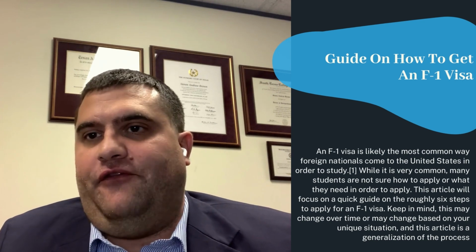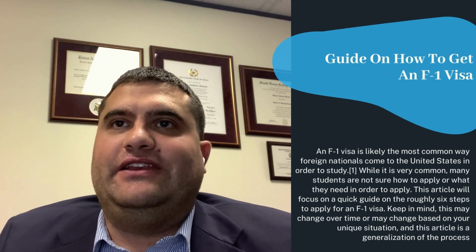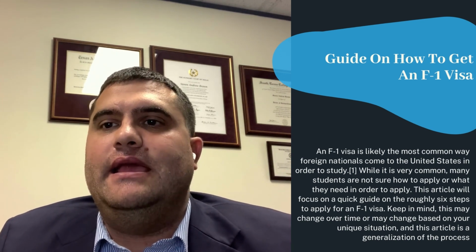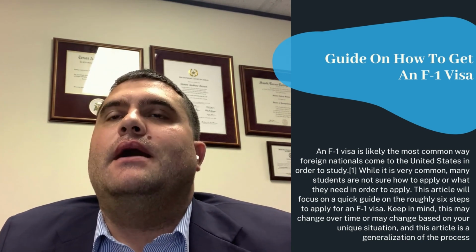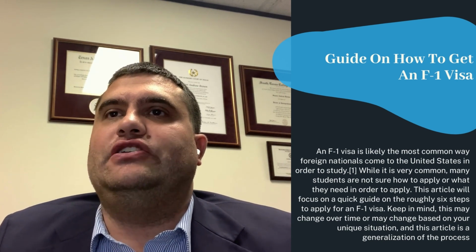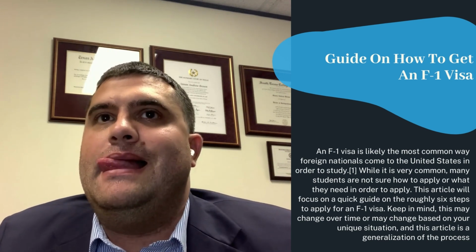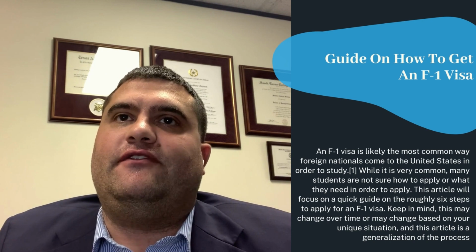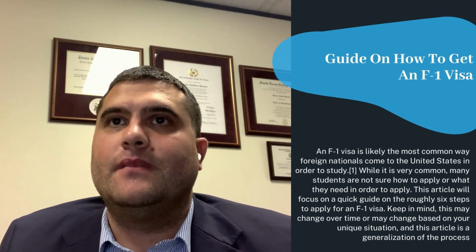Step 3 is going to pay for the I-901 SEVIS fee. All students wanting to do an F or an M1 program have to pay for the I-901 SEVIS fee, even if you're from a country that does the visa waiver program. To pay this fee, you go online, you make the payment prior to your visa appointment, and then you take the proof of payment to your visa appointment and when you enter the United States. The F1 student fee is about $350 as of this video.